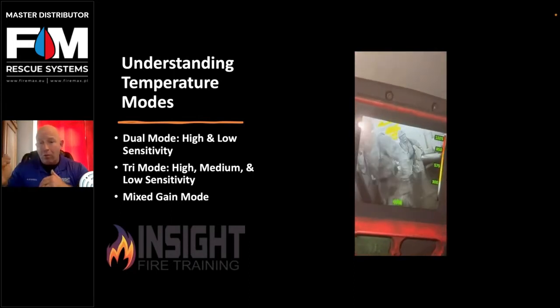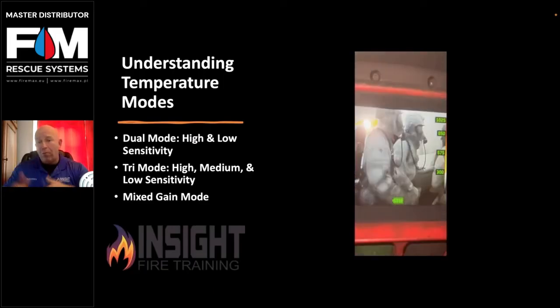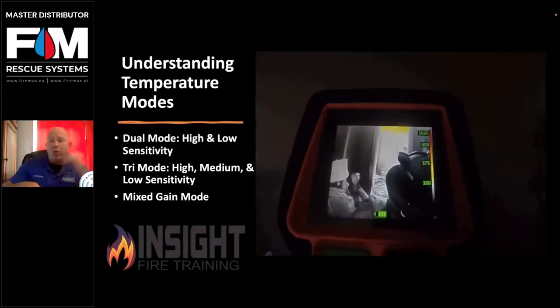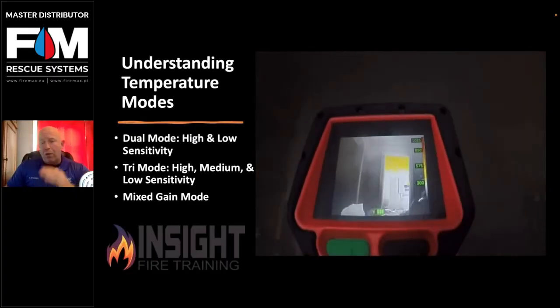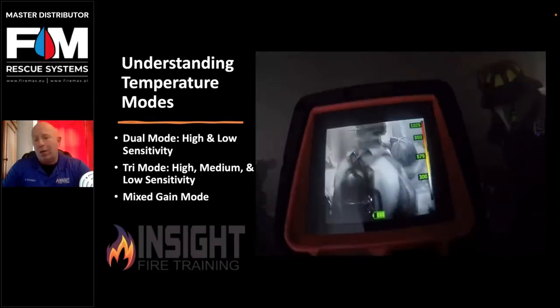You either see the fire really well or you see that lower cooler region well. You don't get to see both. Because of mixed gain mode, they're able to do that. Look at this one where we're in Madison Township outside of Notre Dame. I'm scanning up and then I bring it back down and I switch between the hot area and the cooler area, and I don't have a freeze or a lag.